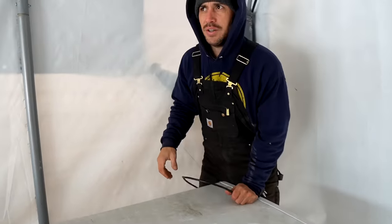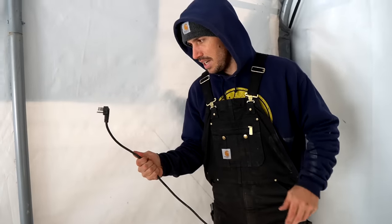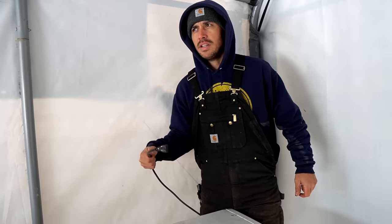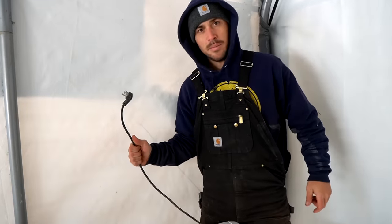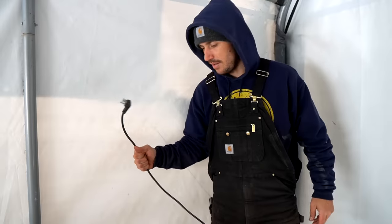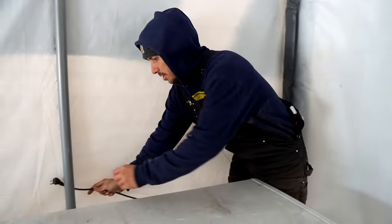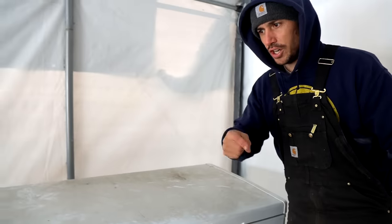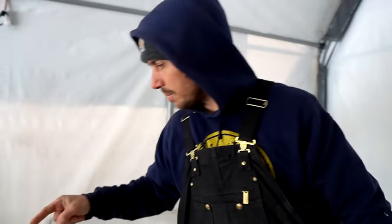Last season, I made the mistake of just throwing this cord on the ground in the spring or the fall. I don't know when it was. But anyways, it froze into the ground like 6 inches deep in ice, and it took forever to get out. So I'm gonna make sure this thing's up off the ground. We should be good.